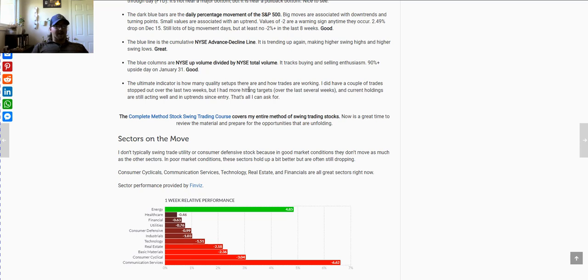We've had a number of trades hitting targets over the last several weeks, and the current trades that I'm in are still performing well. They're not close to their stop losses. So that tells me, hey, things are good. I don't have to back off at the moment. Market conditions are good. The trades are working. Keep doing what you're doing.